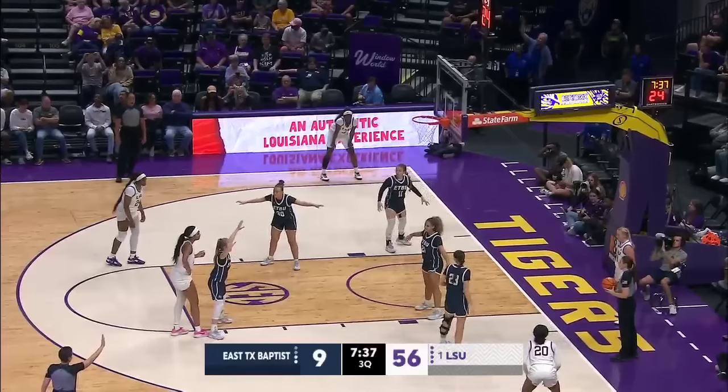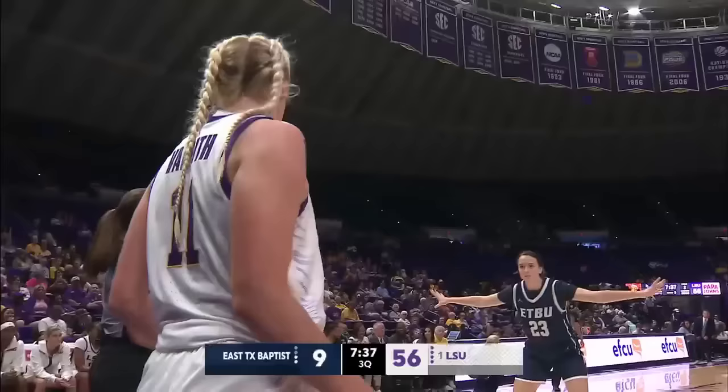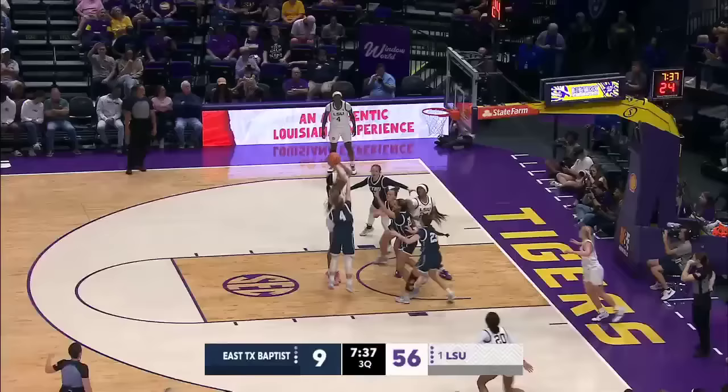Hicks, Ward, and Purcell are all out for ETBU. Give you those who are back in. Tristan Smith, 23, is in.